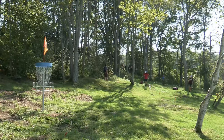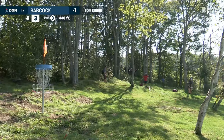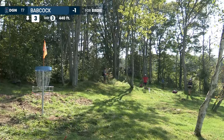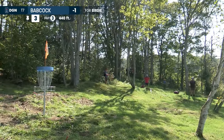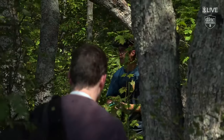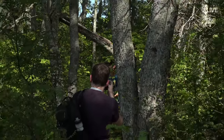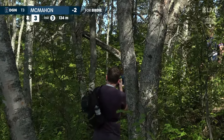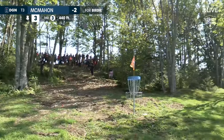Okay, here we go. Babcock. Great birdie look here from C2. All right. I think people, you notice there, he was kind of looking down at his feet. I think there's going to be a lot of that this weekend. There's lots of bark and chips and uneven ground that these guys are going to be working with all weekend.